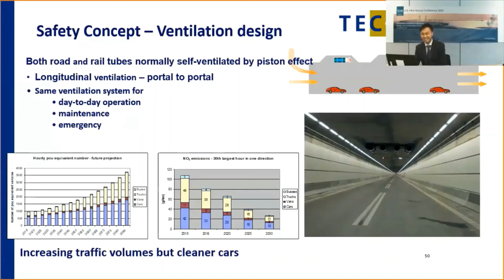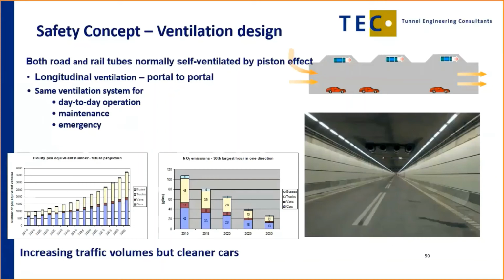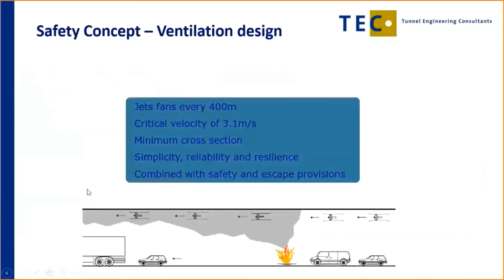Important for the safety concept is obviously the ventilation design. For this tunnel, a longitudinal ventilation has been implemented. As a normally self-ventilated tunnel, the piston effect is already doing most of the job. But the ventilation system is also being used for normal operation, maintenance, and emergency. So it is relying on the principle that the tunnel is not located in an urban area, so probably the traffic that is ahead of the fire can leave the tunnel without obstructions.